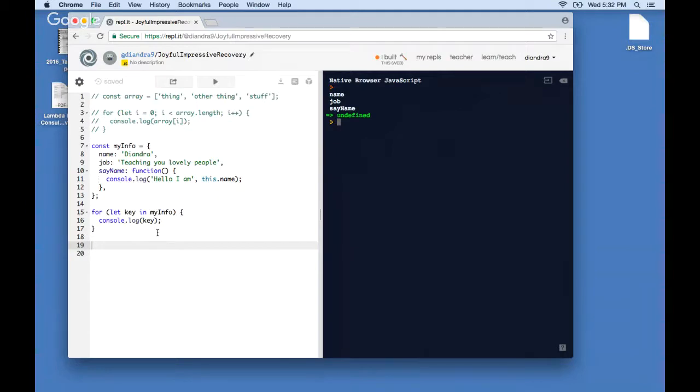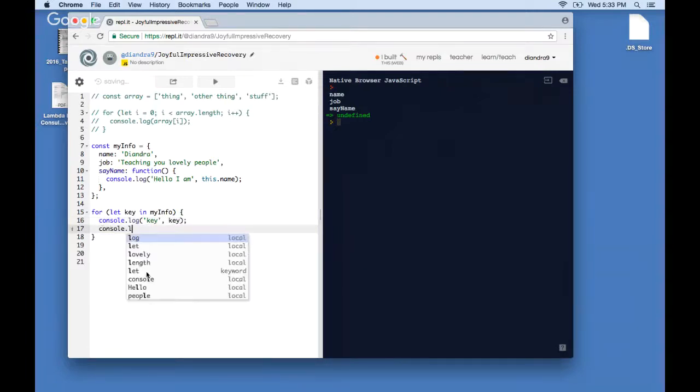So that's useful, but what about the values? Often we care more about the values that are in our object. The keys are just a labeling system. Notice that there is no variable called value, but it's not that bad because of that bracket notation I showed you. So let's go ahead and keep logging our key, and then we can also log a value just like that. So we don't know what key is, and in fact, as it iterates, this variable is going to change, but we can still use it to look up whatever is inside of myInfo.